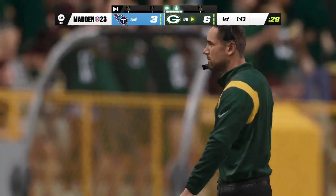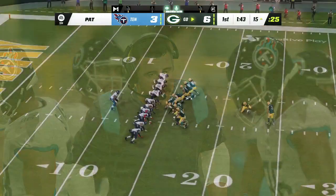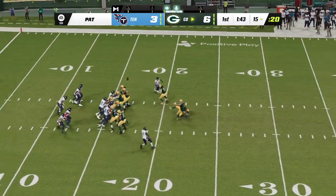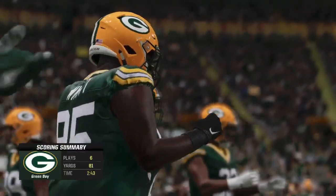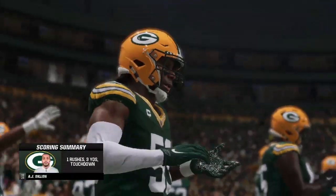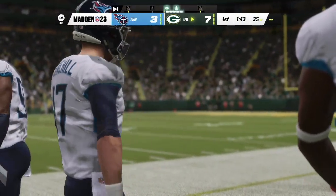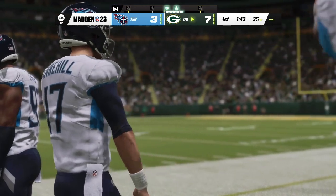Mason Crosby for the point after. He's got it. They'll see that opening drive field goal and raise it a touchdown, and that makes it 7-3. So the drive there took six plays. And it was A.J. Dillon who capped it off with a touchdown run.